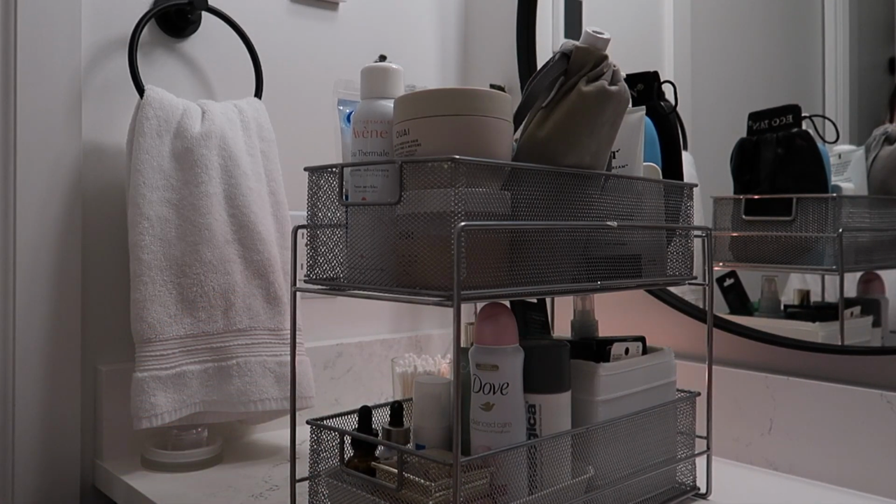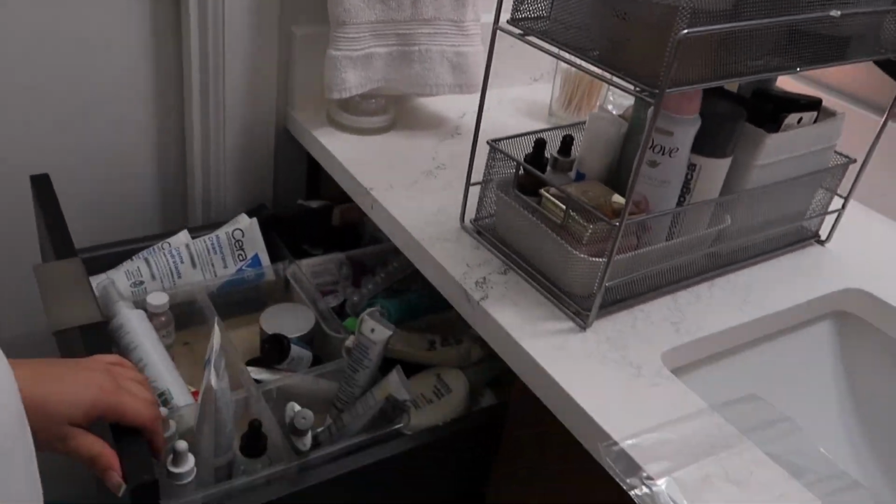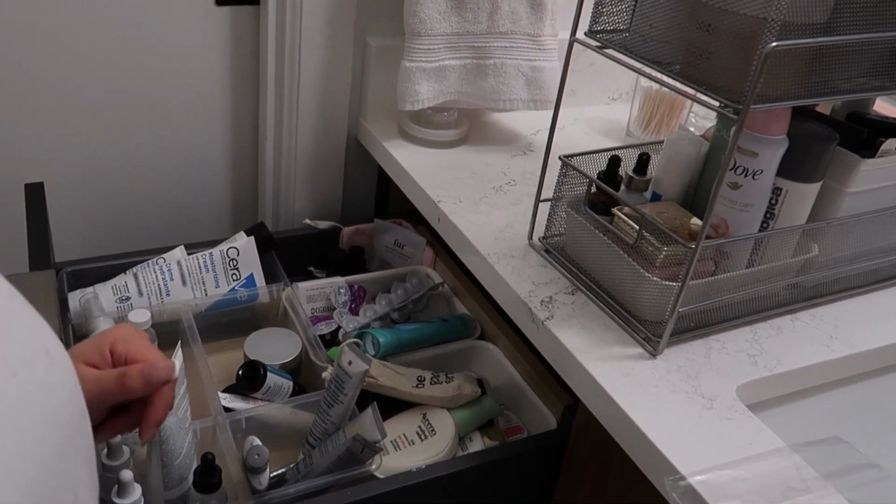And now I just need to go through this drawer because there's less product in it. So now we can make it a little bit more efficient.